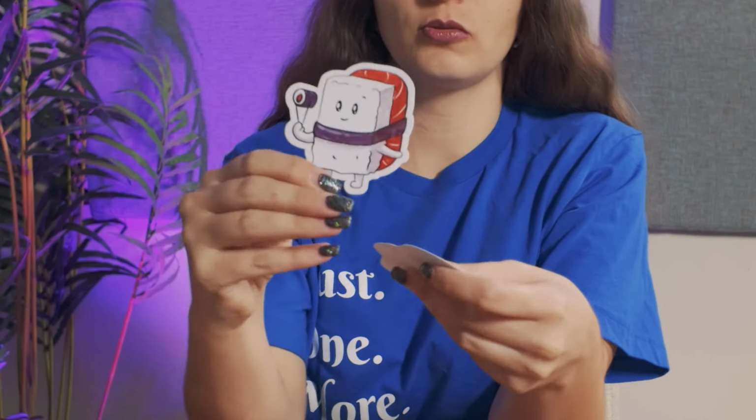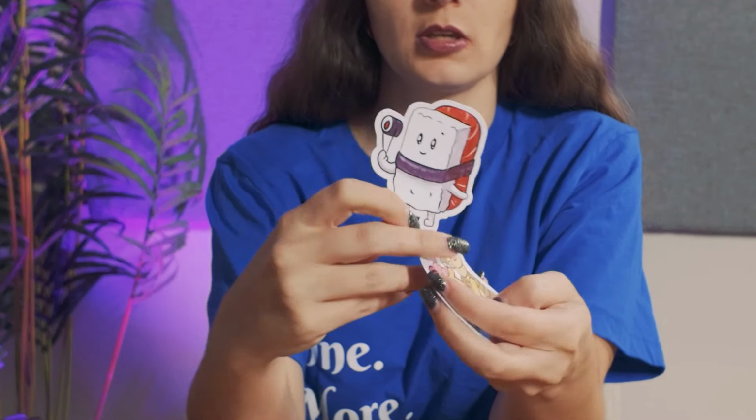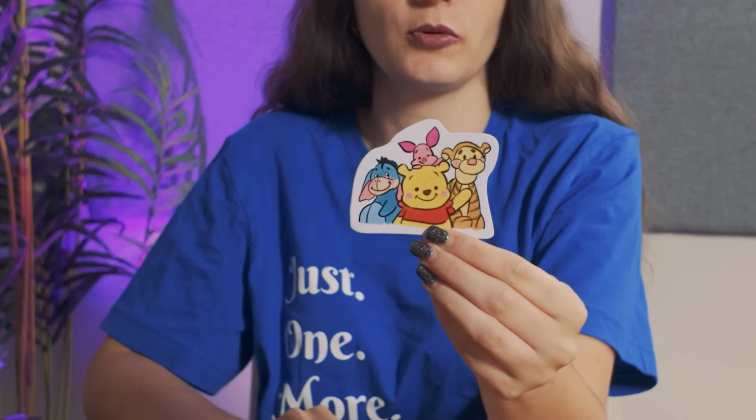And they had this cute little sushi. And they even had Winnie the Pooh. Really love the booth. They had pop-up cards. I got a pop-up card as well. Super talented. They even taught a workshop for pop-up cards. Very fun booth. I will definitely be looking at them some more, especially for cards and cute little trinkets.